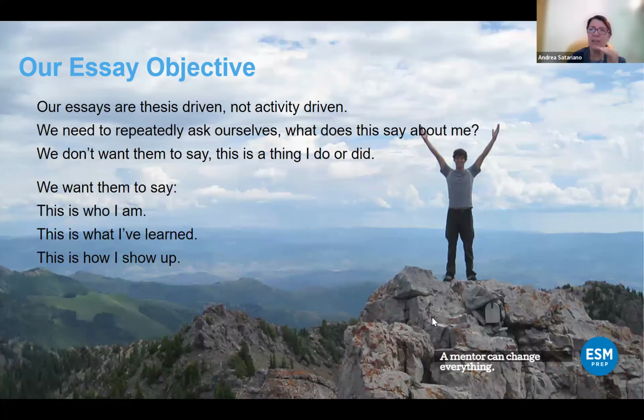Really, the essay objective, and Amy and I hear this frequently, like I want to write about a really important topic. And what college admissions offices will tell you is they want your voice, your teenage voice, to shine through. They want it to be authentic. They know you are a 16 or 17-year-old high school student. And so please, please trust your own voice in this process. We want your essay to say, this is who I am, what I've learned, this is how I show up every day of my life.